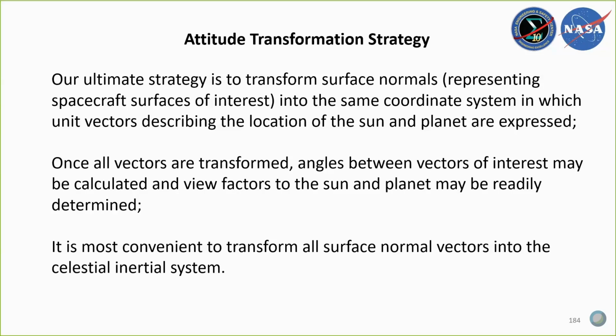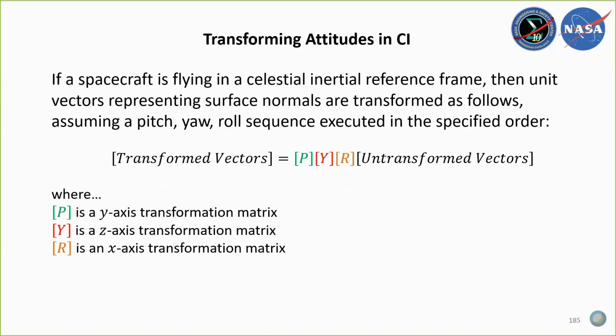Okay. Once all the vectors are transformed, the angles between the vectors of interest can be calculated. And once we know that, we know the view factors of the sun and the planet. And then from that, you'll see that we're going to get our heating. Most convenient to transform all surface normal vectors into the celestial inertial coordinate system. Okay. So let's transform attitudes in celestial inertial.